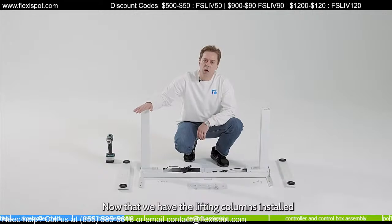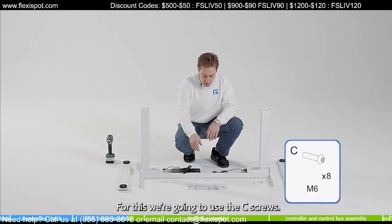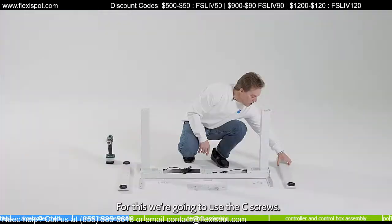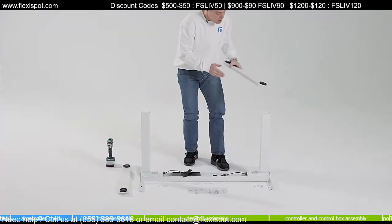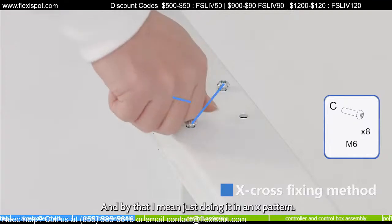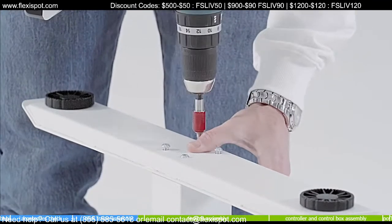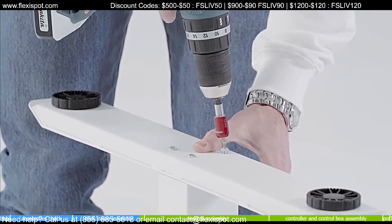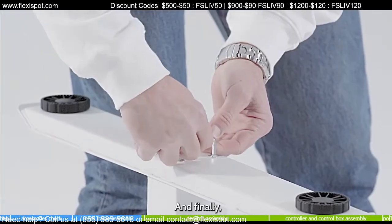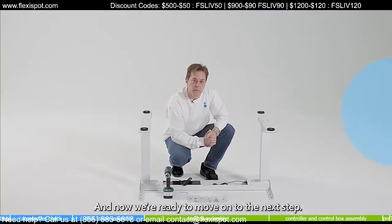Now that we have the lifting columns installed, it's time to attach the feet. For this, we're going to use the C screws. To make assembly easier, use the X screwing method of attaching the screws. And by that, I mean just doing it in an X pattern. And finally, hand tighten. And now we're ready to move on to the next step.